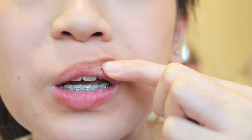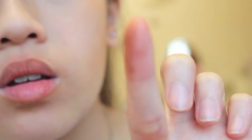I just ate my lunch, and I was wearing my LIMECRIME lipstick, and look, it's like half of it is gone, and it's smudgy.